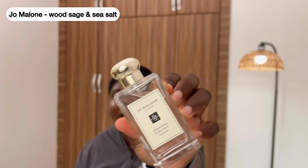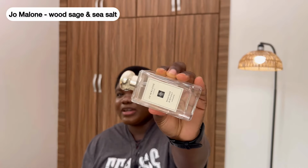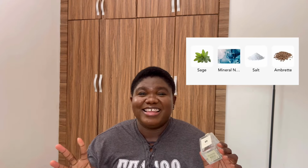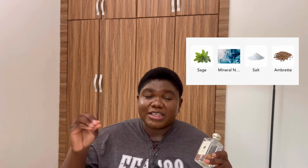One I'll talk about is Jo Malone Wood Sage and Sea Salt. I wanted to have this since last year when I tried the sample size, and I loved it. This is one of the most popular, if not the most popular, fragrances from Jo Malone. And this smells like the name says. It smells very sea salty, if that's the word. Like this smells straight up like salt.